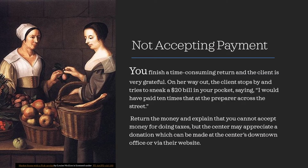So our next standard of conduct is not accepting payment. And the publication 4961 gives us this example. You finish a time-consuming return and the client is very grateful. On her way out, the client stops by and tries to sneak you a $20 bill in your pocket, saying, "I would have paid 10 times that at the preparer across the street." So at that point, your job is to return the money and explain that you cannot accept money for doing taxes. But the center may appreciate a donation which can be made at the center's downtown office or via their website.